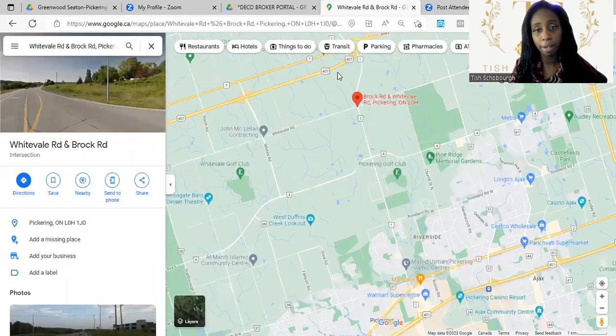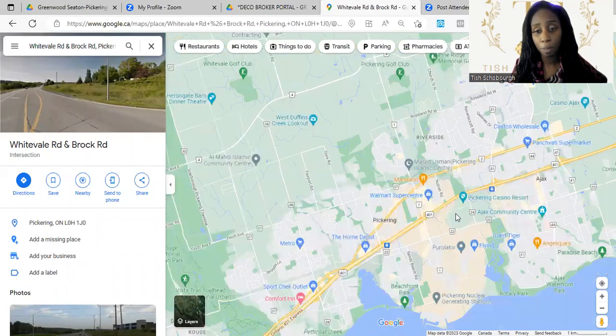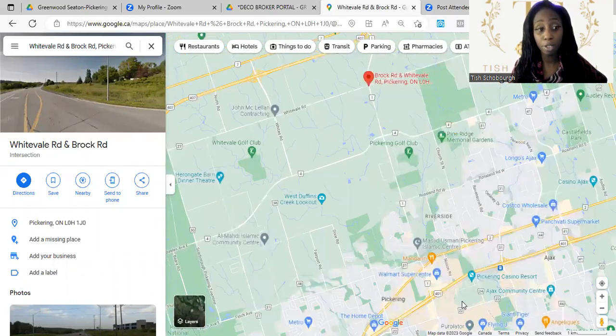For those familiar with Pickering, it's very close to Highway 407, not too far from Highway 401, which is important. And to those that don't know, Pickering is going through a huge redevelopment. They have a new casino that, by the way, Drake was just spotted at. They also have a huge entertainment center that they're currently putting in place. It's going to be huge. I myself just recently bought an investment property in Pickering to take advantage of that market. It's also the closest Durham city to Toronto, which speaks volumes. It's super close to Toronto.